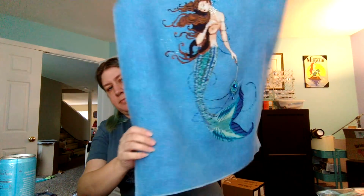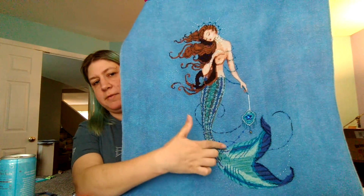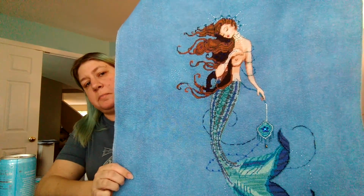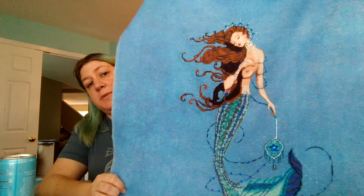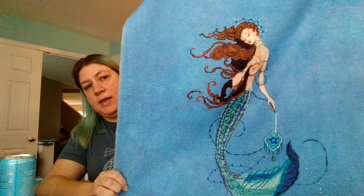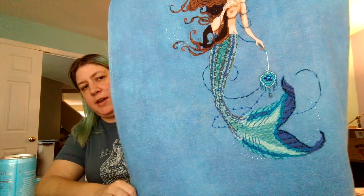Let me do my whips first, and then I'll do my finish. So, well, let me do the finish first, just because it leads into the whip. So my finish was my Renaissance Mermaid from Mirabilia. I think the last time I showed her, all I had was some of the tail done. I have worked on this pretty consistently for the last month and a half, I think. I was determined to finish it before the Mirabilia retreat next month. And I would say I definitely did that. I still have a month to go before that.